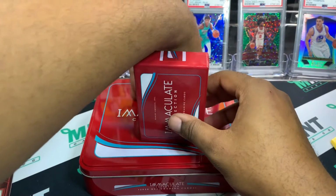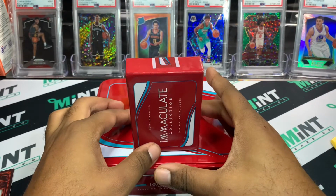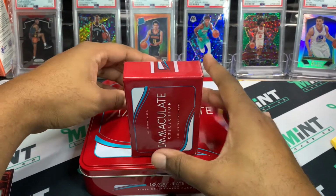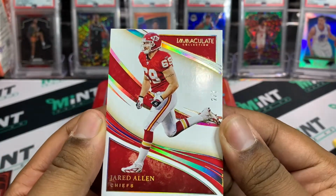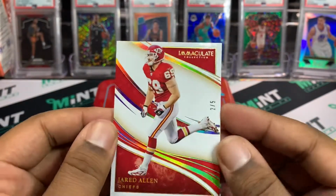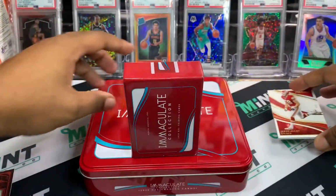So we get the genuine. I did not see what was back there. So this is going to be something for all of us to experience. All right, first card is going to be a Jared Allen /5. Okay. Jared Allen /5. Design super sweet, man. I definitely like this design.